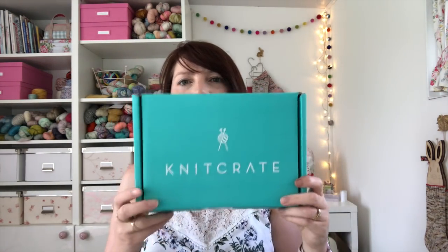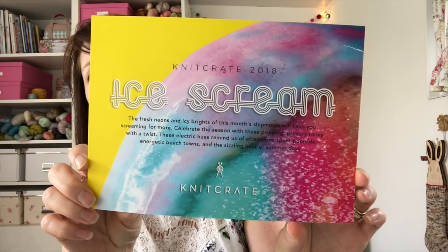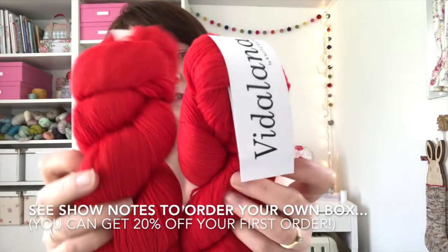Yes, so goodies. Incoming goodies. So I got this month's knit crate in yesterday. So that's all very exciting. Little surprise in the post. So this month's theme is ice cream. This is the colour I got. Bright, bright red. Isn't it a gorgeous red?